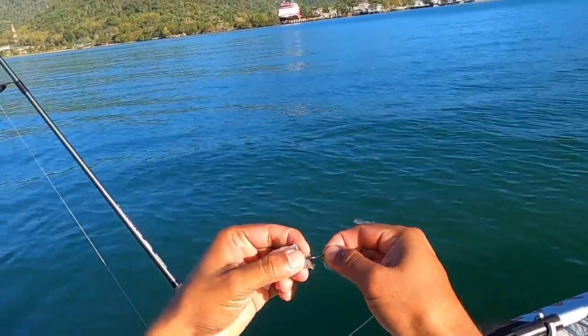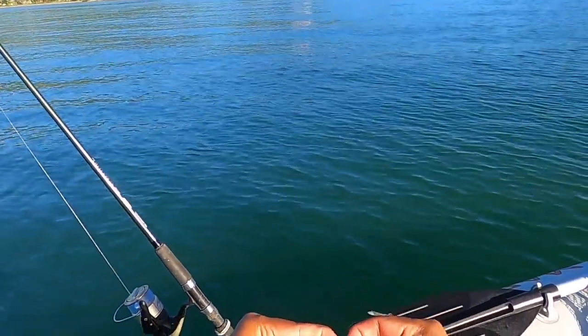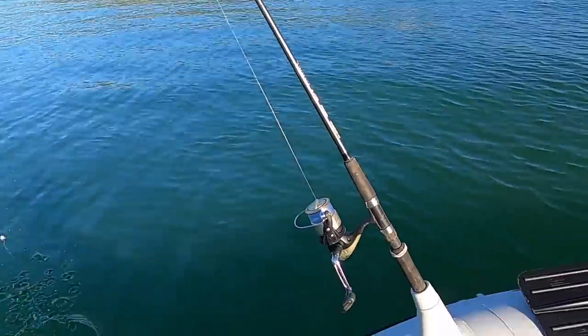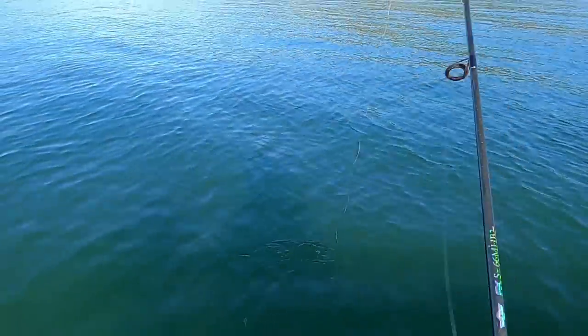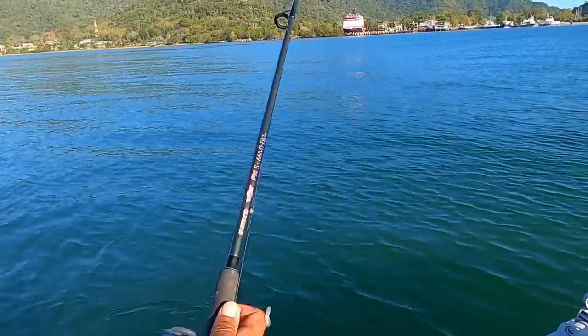So folks, we're fishing with the magic bait. And thanks to Sea Lots, we get some fresh mullet. We stay in here till about 4 o'clock this evening. Right, so the moment of truth. First cast.